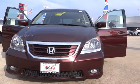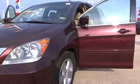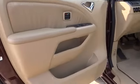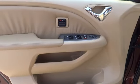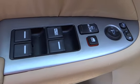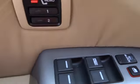2010 Odyssey. The Honda Odyssey is a showcase of distinguished style, captivating technology, and advanced safety features. A must for all families, and is priced below $30,000. This vehicle has less than 45,000 miles.